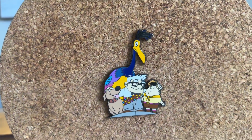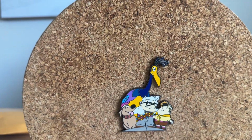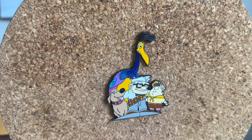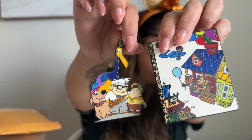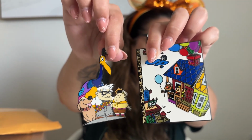So yeah, I honestly don't know if all of these fantasy pins come from the same creator. They must have, because they all look very similar. But I just don't understand how the colors can vary so much. Very true to color on this one, and then very bright and crayon-y looking on the other. You know what I mean? But like I said, for fantasy pins at $10 each for 3-inch jumbos, you can't really go wrong with that. So next is a fantasy pin.